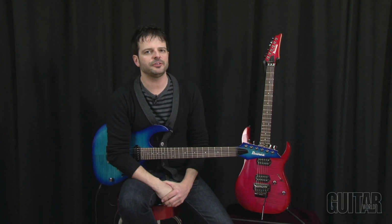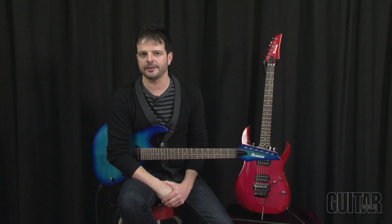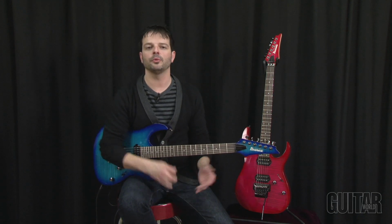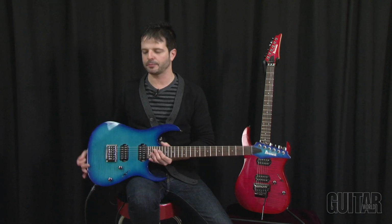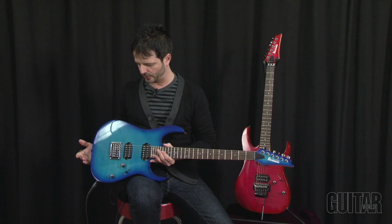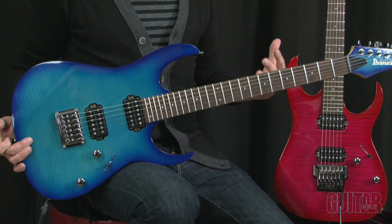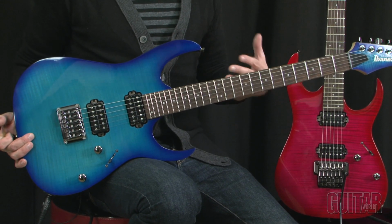The RG Prestige models are the top-of-the-line guitars from Ibanez. These are all made in Japan with the wizard necks and also all the Prestige finishing parts of the guitar. Now, these two guitars have the same features except for the bridge.